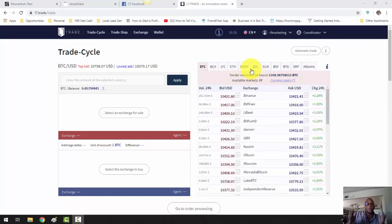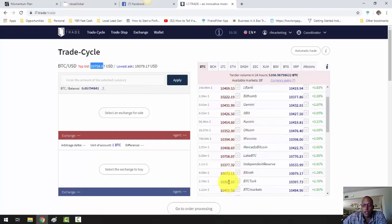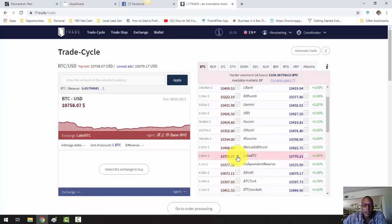But it's very simple. You get in here, and whatever coin you're looking at, this right here is what you want to pay attention to. So you see up here, it says top bid. So this number, 10,758, you're going to look for that number, or something close to it, right here. So I just saw it right here. I'm going to just click that.